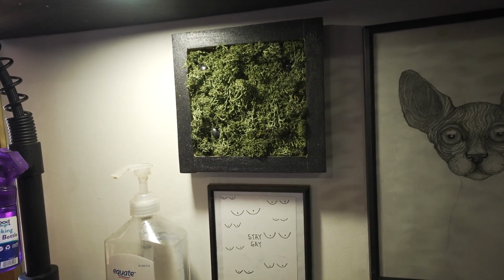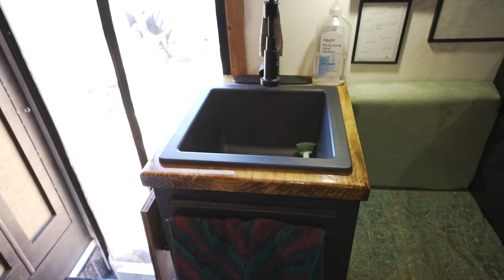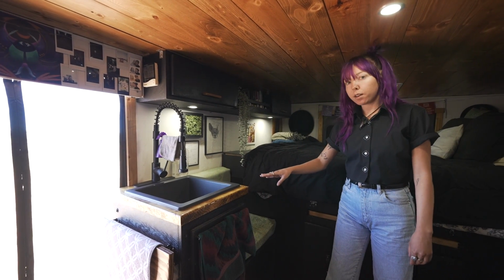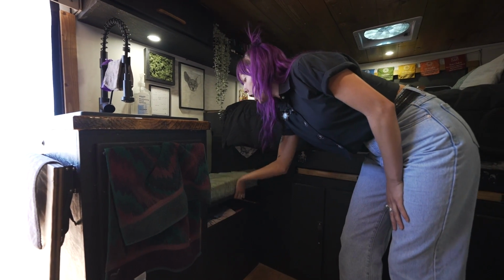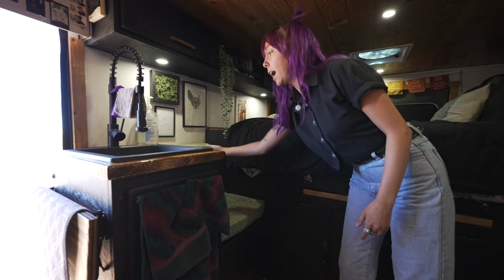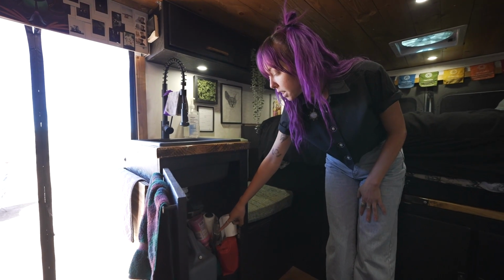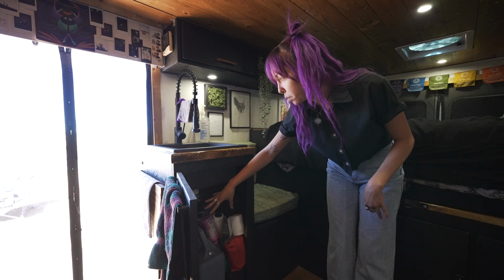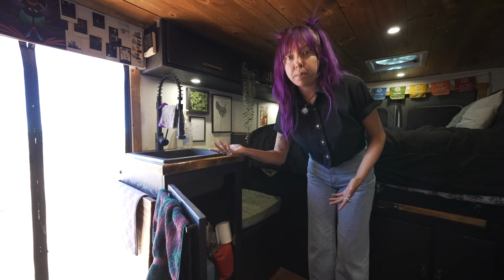This is our sink, this countertop. My grandpa actually cut out for us and we just stained and put resin on it. So we have actually a water pump underneath this seat, along with extra clothing storage. That leads into underneath here, which is our gray water tank, more medicine cabinet things, cleaning sprays, and then we just take this out when it is full and dump it anywhere.